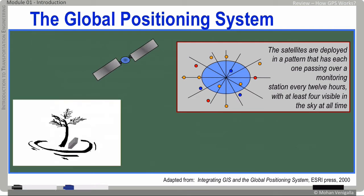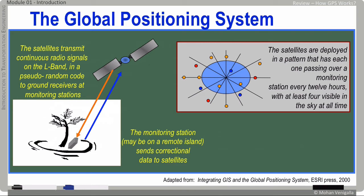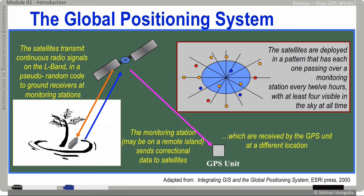And the satellites, Earth monitoring stations: what happens is the satellites transmit continuous radio signals to the ground receivers at the monitoring stations, and the monitoring stations send correctional data to satellites, which are then received by the GPS unit, and they decode that information and find out where the GPS unit is located, and that is the primary function of a GPS unit.